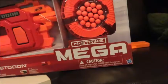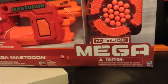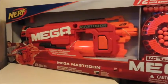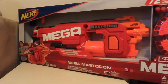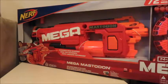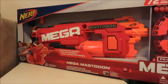Also, caution. Do not aim at eyes or face to avoid injury. Use only darts designed for this product. Do not modify darts or dart blaster. Yep, people have already done that, but okay. Yeah, this thing I've been wanting ever since it came out. I do need my scissors, so I'm going to need to go run and grab those. And I'm probably going to need something else. I don't know what else I need. Let's go grab the scissors.